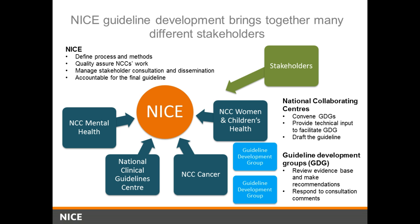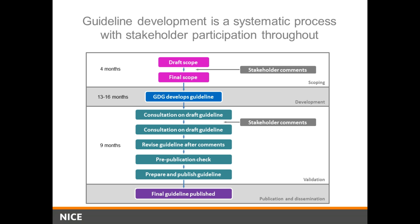Now, the committees, the Guideline Development Groups, or the GDG, their role is to review the evidence base that's presented to them by the collaborating centres, and to meet together and to make recommendations. So a bit more about the guideline development process. This is a systematic process with stakeholder participation throughout.